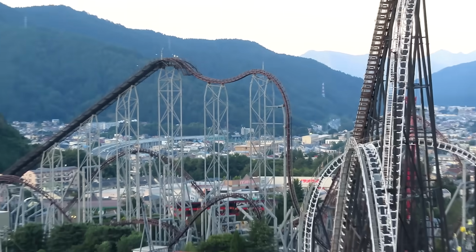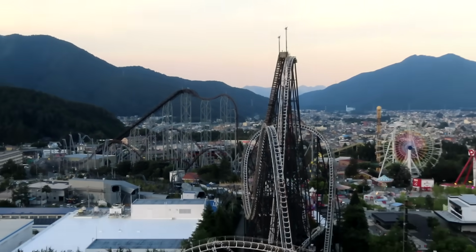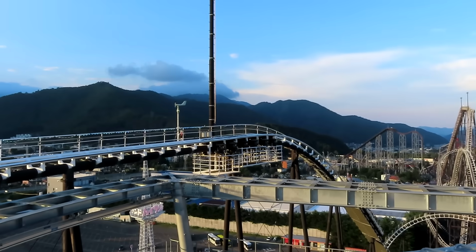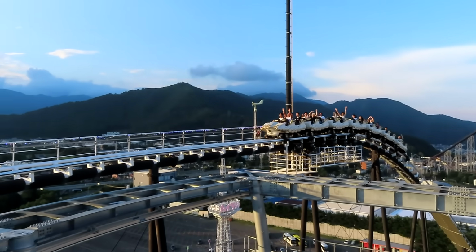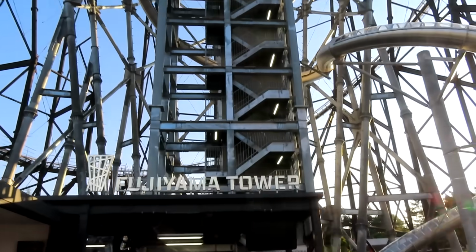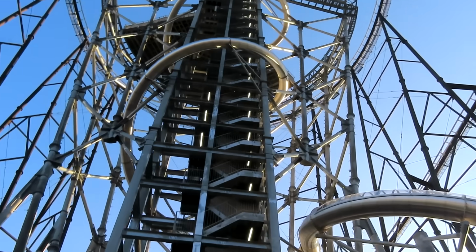This is a great observation tower. You can see almost the whole park. If you want to get good pictures, I would absolutely choose this tower over the Ferris wheel, and it's cool how Fujiyama comes right up and wraps around it. There's also a metal slide up there. I heard that's not free with admission. Not that I would have done it, but it's insane to go down a slide from 200 feet in the air.